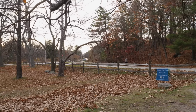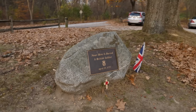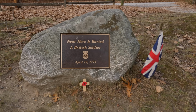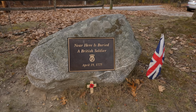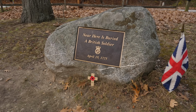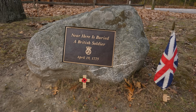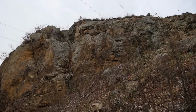So I've moved just a little bit down from the bluff right here. And once more, we have another grave marker indicating that close to here is buried another British soldier who almost made it out that day. He was very close to the end, but evidently was killed or mortally wounded right here by the bluff.